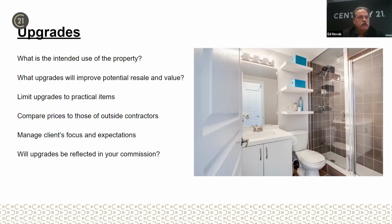Upgrades will usually come when the unit is being completed, and the builder will reach out to the buyer, not to you. I've had situations where I was the contact point for the client, and it went through me. But again, staying in touch with your clients and keeping them in the loop on the whole process keeps you engaged with your client for many years to come. I typically go with my clients to a showroom and start picking out upgrades, if any. And I always ask my clients, what is your end purpose of acquiring this property?